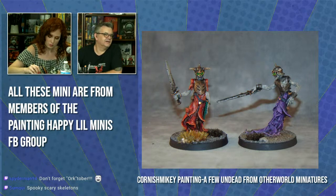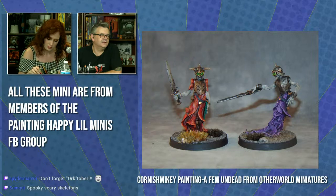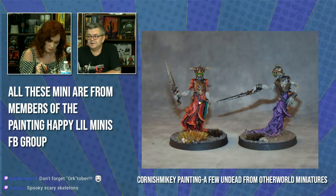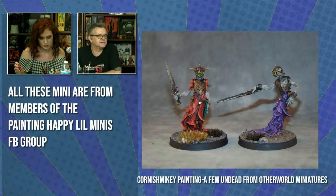But no, I love these. I think these are great. The skin tone there, that lovely gray with a slightly greenish tinge to it. But there's still a little hint of pink in there. Looking very cool. Those green glowing eyes on the one on our left just look very cool. And I think Cornish Mikey's done a great job. Very nice. Excellent work.